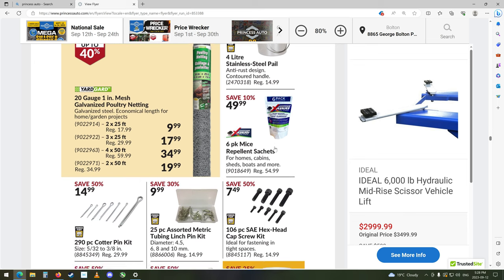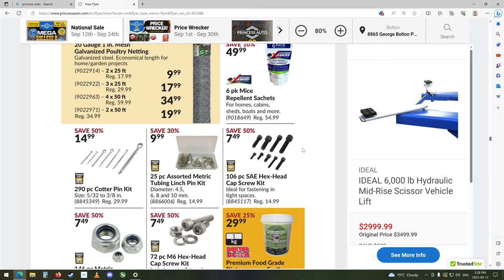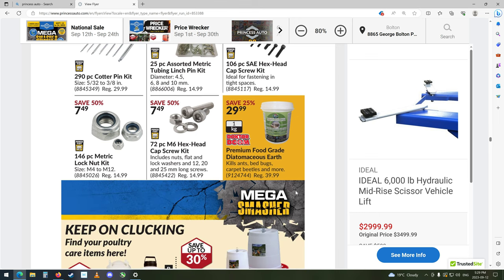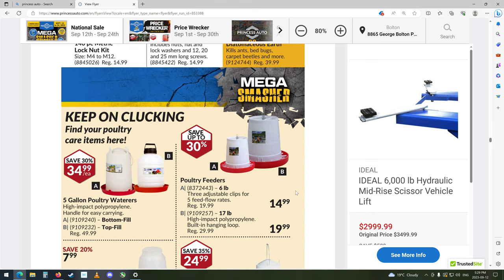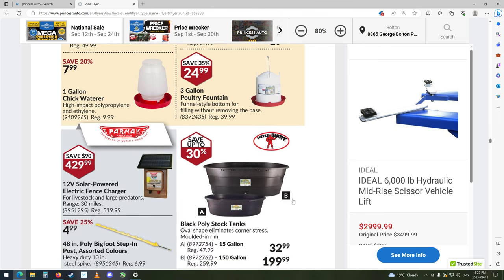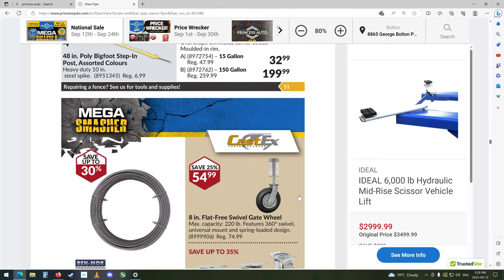Princess Auto Grocery Store. This doesn't sound right, does it? No. Cotter Pin Kit. Premium Food Grade Diatomaceous Earth. Wow. What don't they have? There's all your chicken stuff. Quite a bit of animal stuff. Wow, tons of stuff in this flyer.